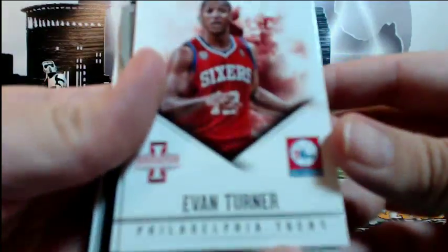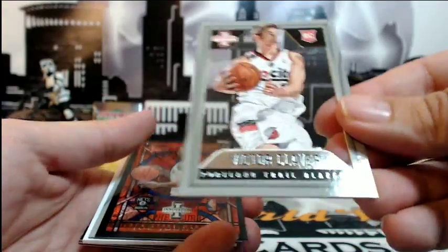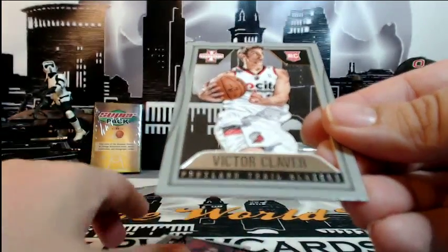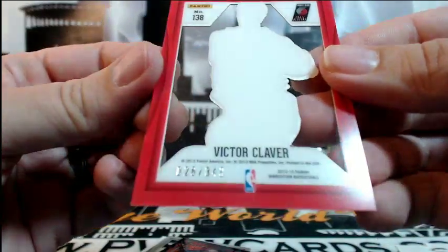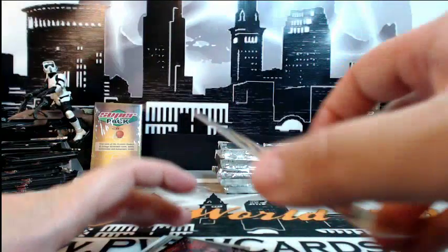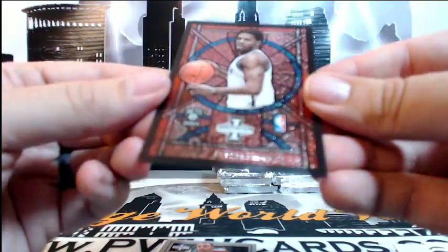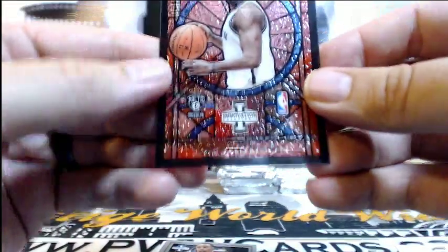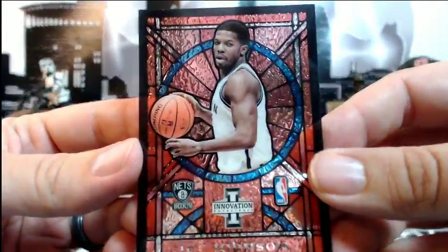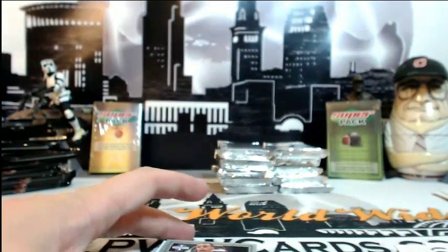Anyway, first up we got Evan Turner base card, Tyson Chandler. Then the first acetate is Victor Claver for the Portland Trailblazers. That one is numbered 26 of 349 for Portland. Portland is Jeremy T. Congratulations, Jeremy. Then we have a stained glass for the Nets, and that is, I cannot read that. Joe Johnson. There we go. Sorry about that. Joe Johnson for the Nets. Victoria K, congrats on that.